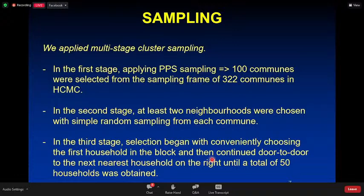In Vietnam, we call it Tổ Dân Phố. How do we select Tổ Dân Phố? We choose using simple random sampling from each commune. And we assume at least two adults for each household. So with about 50 households for each neighborhood, each Tổ Dân Phố, we finally got 100 adults for each commune.